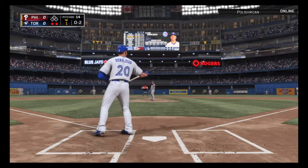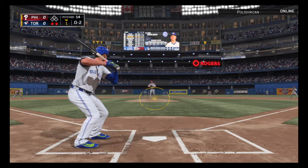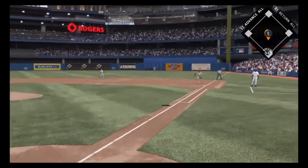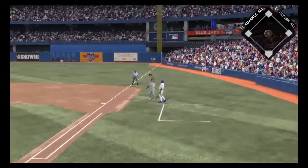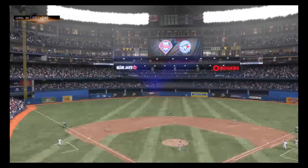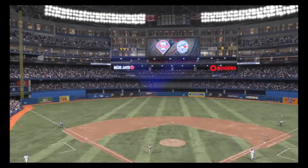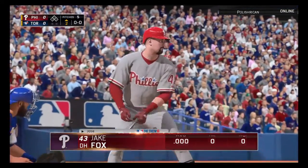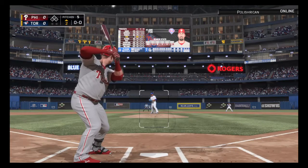Protecting on 0-2, so we'll do it again. 2 out, nobody on. Now he lifts a high pop-up, drifting into foul territory on the right side. Alfaro will put this one away, and the side is retired. Jake Fox makes his way to the plate. He'll get us started here in the top of the second. Designated hitter. Stroman looks in.